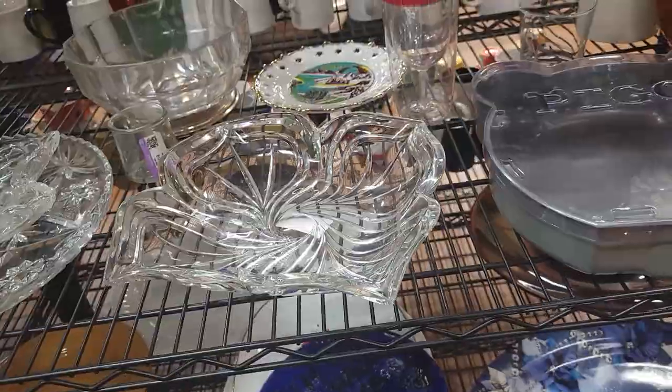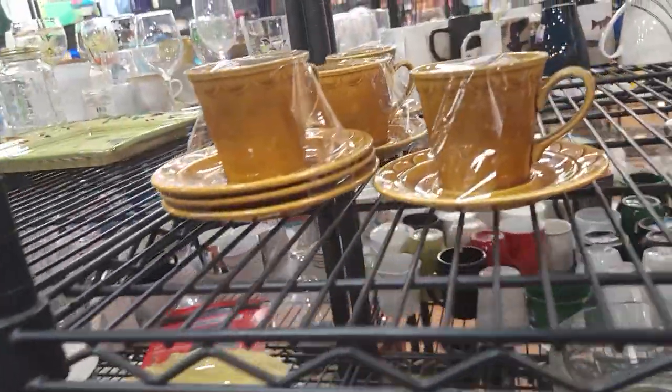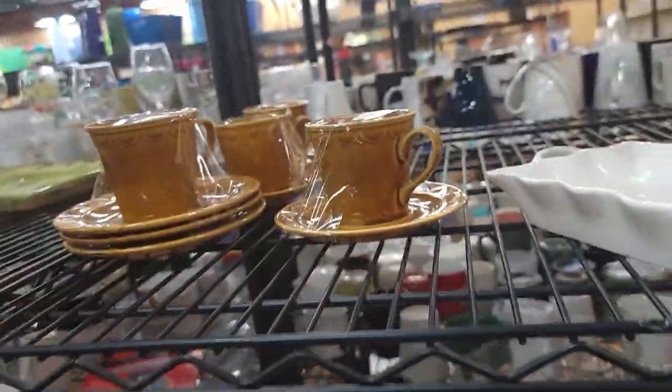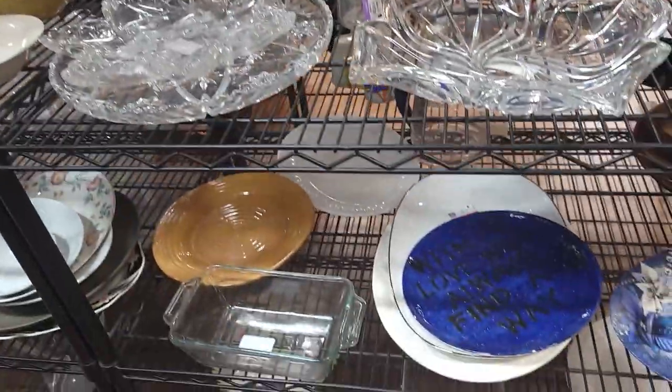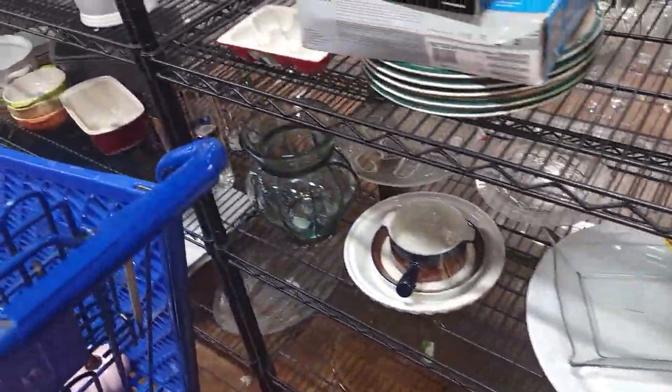All right, we've had to skip a couple of rows just because it's a little busy on some of these aisles. That's okay. We're going to look at it all. I just have to remember where I've been and where I haven't. That's my biggest challenge.